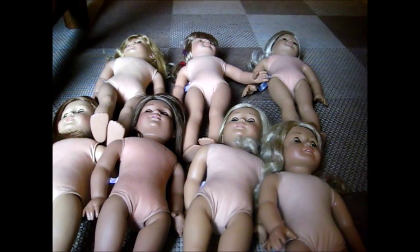I know it's in October now, but, oh yeah, we've already started getting a tiny bit of snow over here. I don't know if that's the same for the people who live in England, but over here we've had a tiny little bit of snow. So I thought my dolls might as well start getting dressed.